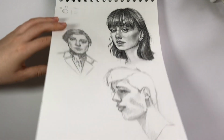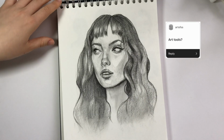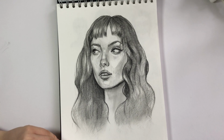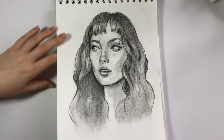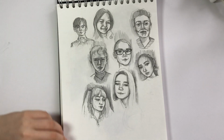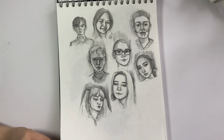Okay, next question. Art tools. Okay, so for most of my sketching, I honestly just use any pencil that I can find laying around. I usually use an HB or a 2B, so I would say that the brand doesn't really matter, but a few of you were asking which mechanical pencil I use.